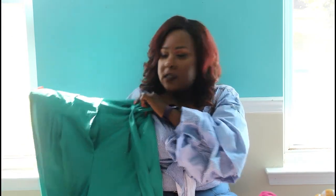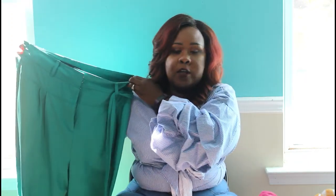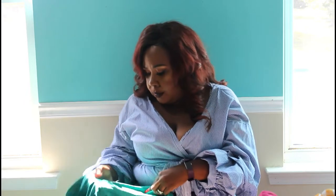Okay, so we have these green pants here. These have been worn before. I just wore them the other day. I just wanted to show them to you before I put them in the cleaners. But this is also Gabrielle Union, high-waisted again, balloon, wide leg. And these are really cute. They fit really long. This was the first item that I bought from New York & Company. They're size 16. I got these sometime in August, but I'm just getting around to wearing them.